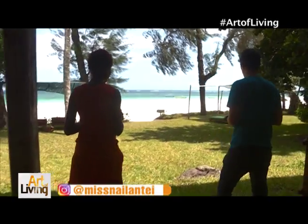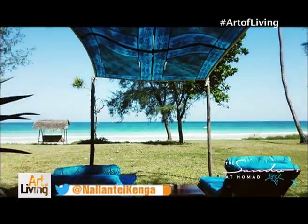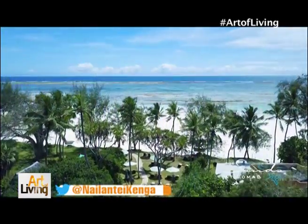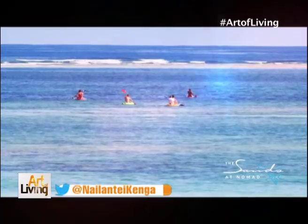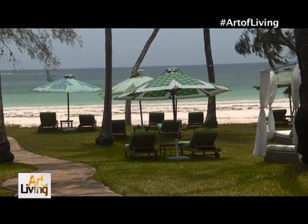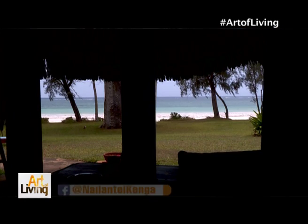So you sit here, enjoy the view by yourself. The breeze of the ocean. It's private. You chill here, get your services here. And now it's low tide, but normally when the tide is coming up, you have the ocean right in front of your room. Wow. That's amazing.